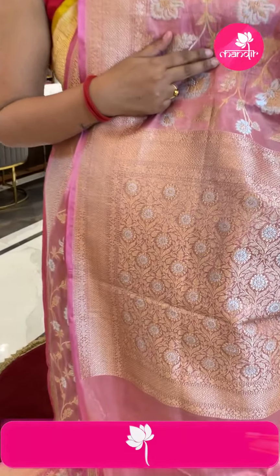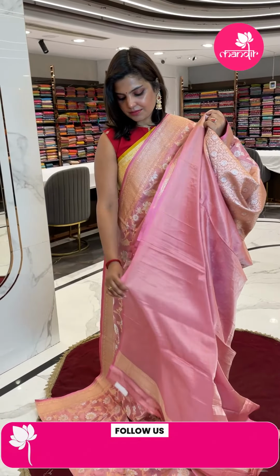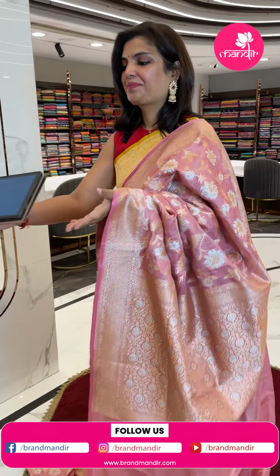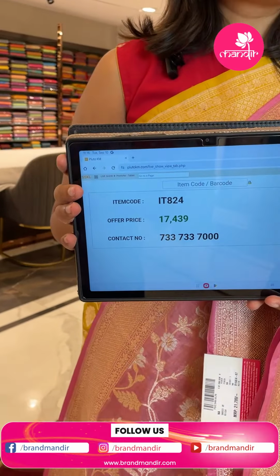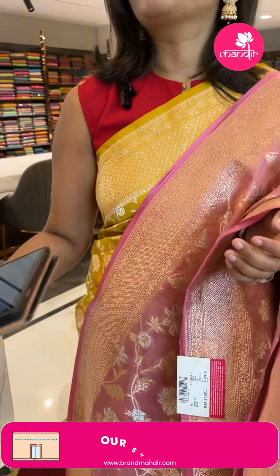And this is the pallu. In the pallu also we have nice florals, white and gold zari. And the silver, but it's looking like white, pure silver color. So this is the blouse. The code is IT824, offer price is 17,439.